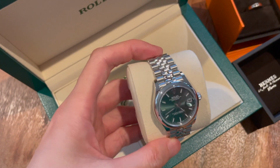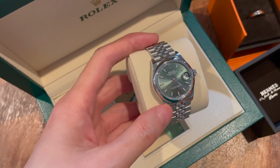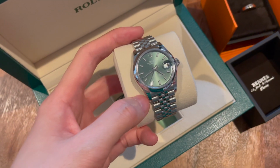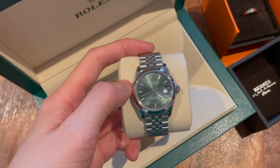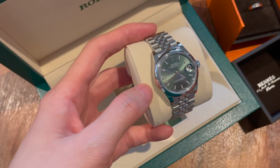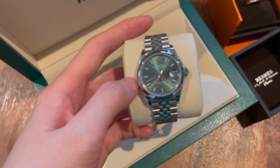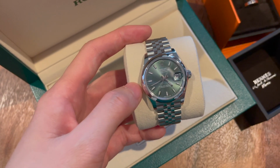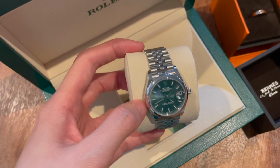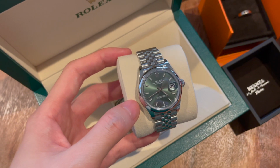And this is in the Oystersteel, or some people call it stainless steel, and it doesn't have the bezel, so it's plain. And what I really love about this is this Datejust 31 millimeter came in the mint green dial. Look at the dial right under the lighting, and also when you wear it in the sunlight, it's just absolutely gorgeous. I think green is the most classic color from Rolex, and I don't think you can go wrong with a Rolex watch, right?